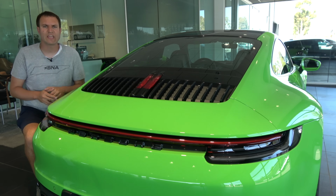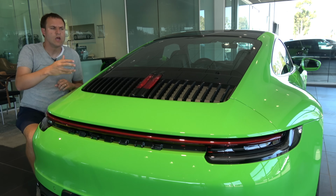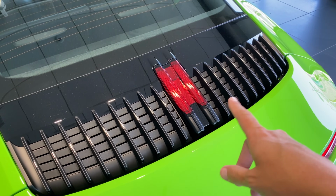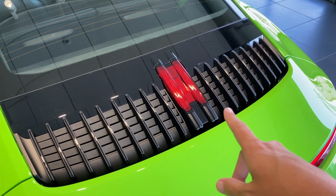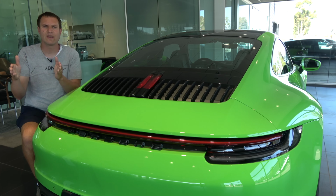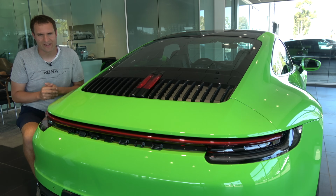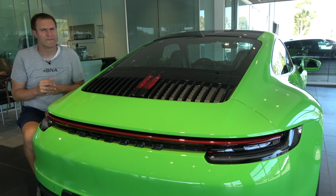I'll show you what I mean in a second, but first, something worth noting on the engine cover. You can see there are these slats and then the brake lights, but the placement and number of these is not random. You have 9 slats on the left, 9 slats on the right, and 2 brake lights in the middle, for the 992 911. At least that's why Porsche claims they went with that slat configuration.